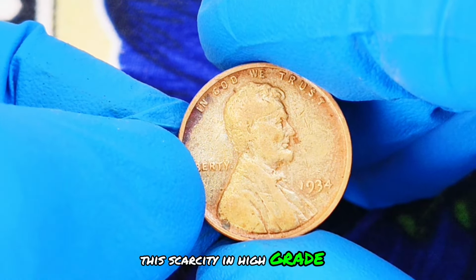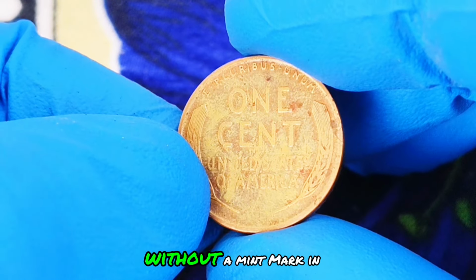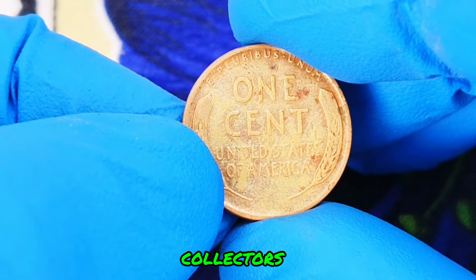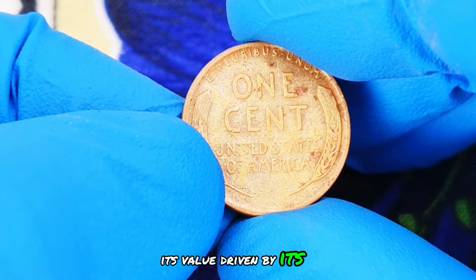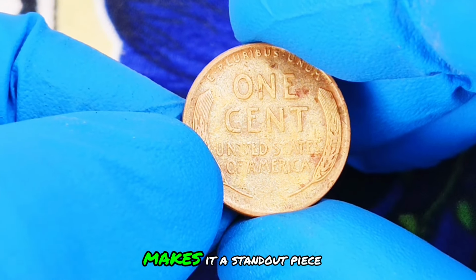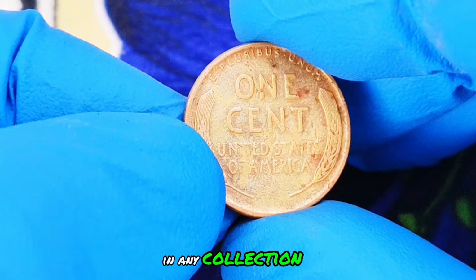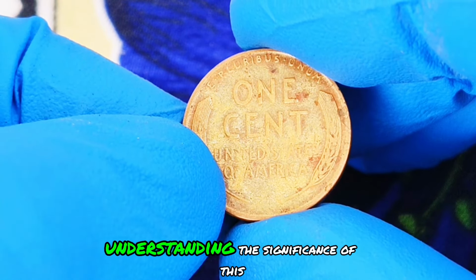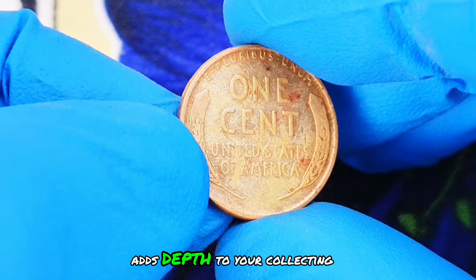To wrap up, the 1934 wheat penny without a mint mark in uncirculated condition is a coveted treasure among collectors. Its value, driven by its rarity and pristine condition, makes it a standout piece in any collection. Whether you're a seasoned numismatist or just starting out, understanding the significance of this coin adds depth to your collecting journey.